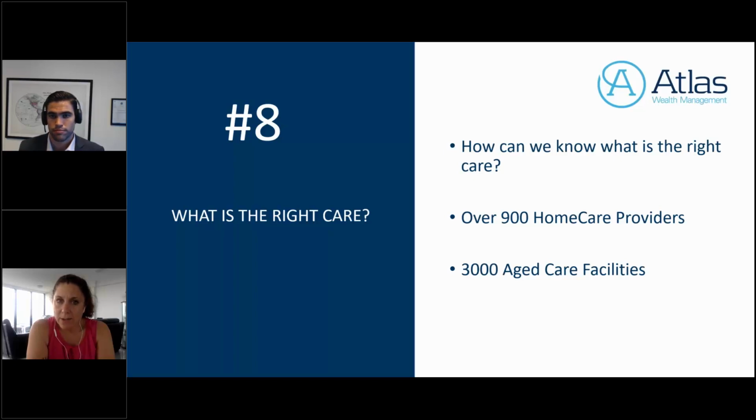I work with the home care providers. I find out which ones have got high case management fees and high admin fees, and we squeeze those down to make sure that our clients get the best bang for their buck. So if they've got a $52,000 package, they're getting more hours than with another provider who's charging, you know, 50% case management and admin fees.